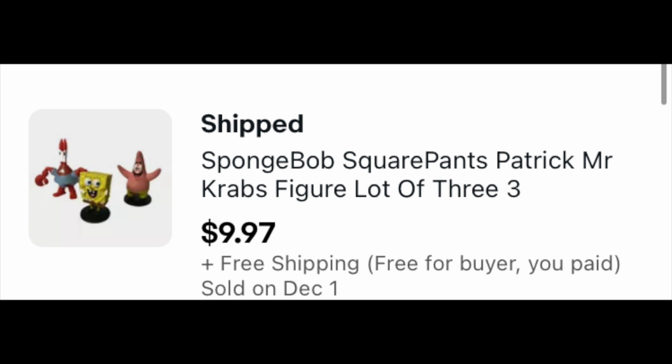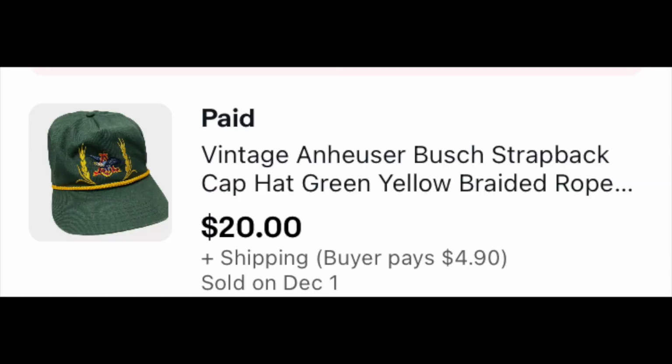SpongeBob, I got a trio of figures here. I picked this up in a baggie full of random figures at a garage sale. I think we paid 50 cents for it, and we're well into the profit because there were other figures in there that we sold already. And these sold, believe it or not, $9.97. Free shipping.